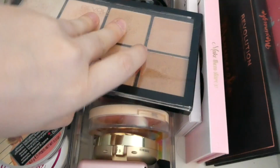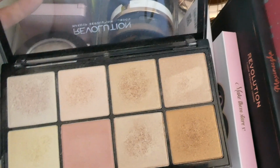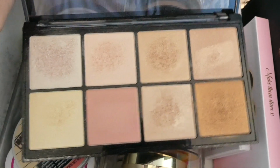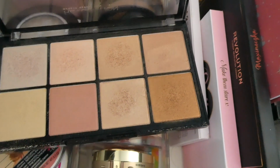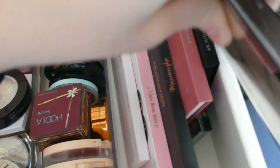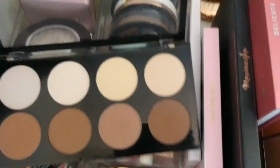I'm pretty sure anyway. I don't know why I'm opening it, because you can see through anyway, but I love this palette. I only really use it when I'm not filming videos, because obviously you guys can't get it, but it is really nice, and I am going to keep it and try and use up a couple of the highlighters. Obviously I'll never finish all of these because a lot of them aren't my shade, but it is a lovely palette. This is the Revolution highlight and contour palette.